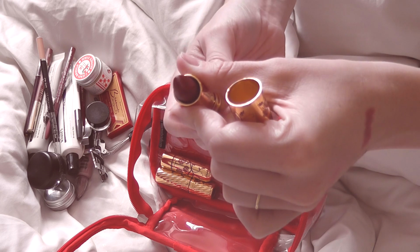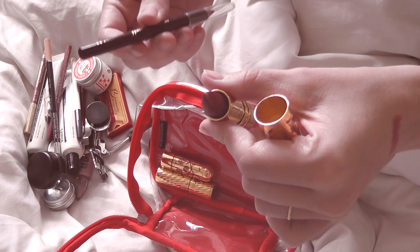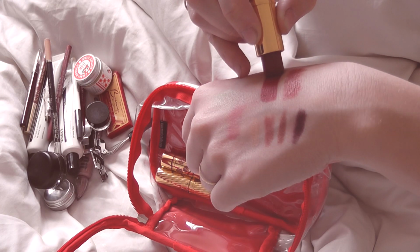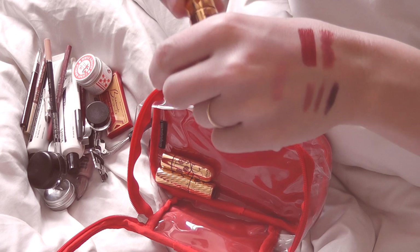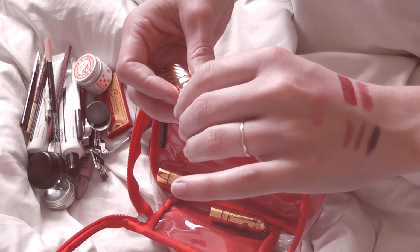Then if I'm going for a bit more drama, and sometimes I'll pair this up with the Barry M colour that I showed you, that dark purple, it's a beautiful combination. This one is kind of a true dark red. You know, when you think of that traditional retro colour, that's this colour. And this is my newest acquisition.